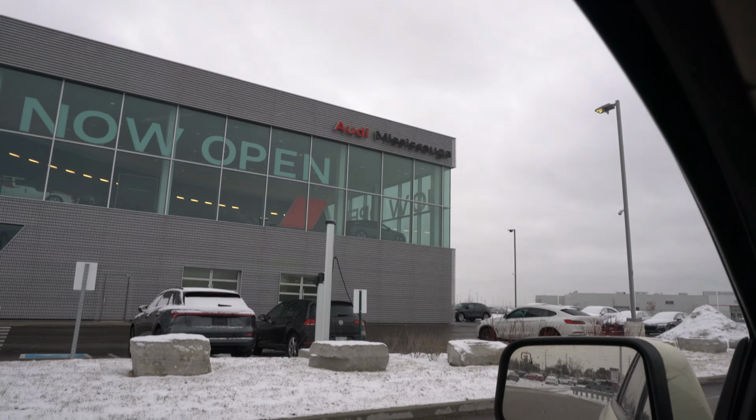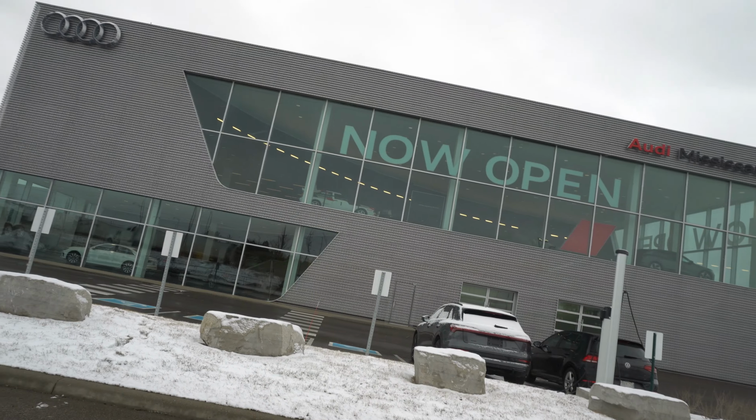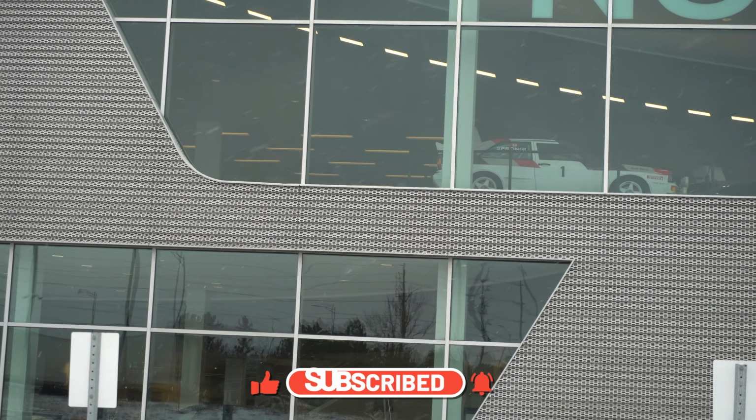The Audi Mississauga dealership, just picking up a couple things. And yo, check this out. I'm just gonna zoom in. I should almost go inside just to see it, but I'm kind of busy today, so I guess we'll do that another time. But how dope is that?